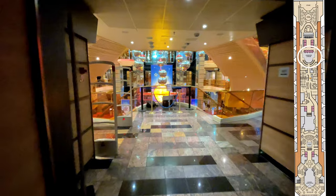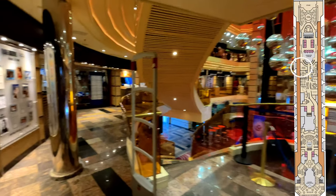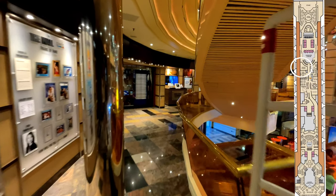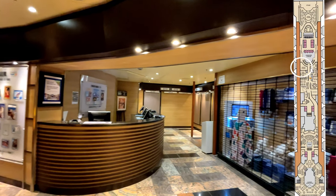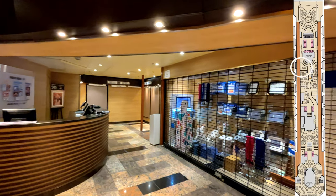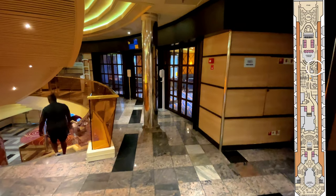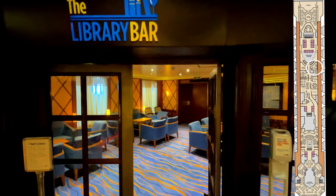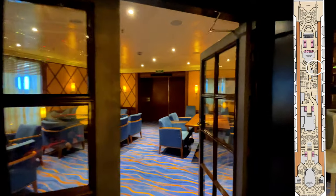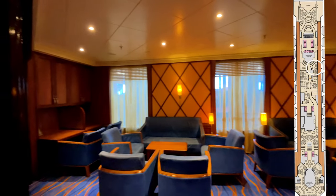We are now back at the atrium. Immediately to the left, or port side, is DreamWorks, Carnival's photo studio. To the right, or starboard side, is the library. I have noticed this library gets a lot of use on this cruise. There's usually always someone in here. The fact that there is no one in here now surprises me.